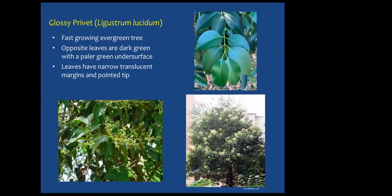Let's look at Central Texas's 10 most wanted. We begin with glossy privet because it's so prevalent throughout the city and on preserve lands. I'm presenting the scientific name here, Ligustrum lucidum, because we have two species of ligustrum. One is a tree, the other is a bush. We often refer to the tree by its genus, Ligustrum, and the bush by its common name, privet, which we'll come to.